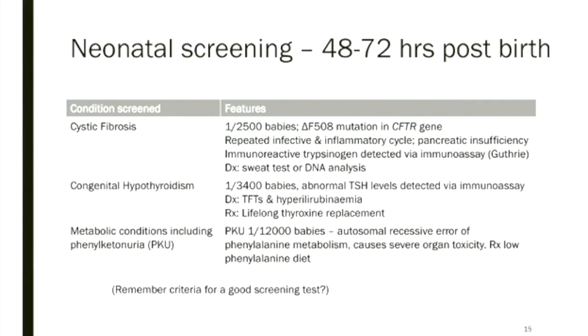We screen for, well, there are 3 types. We screen for metabolic conditions, which is about 25 or 26 different conditions. The ones that you should know about are phenylketonuria, congenital hypothyroidism and cystic fibrosis. The reason I put remember criteria for a good screening test is that the reason we pick these conditions to screen for, as well as the 25 others included in metabolic conditions, is that they're all conditions where intervening early will make a huge difference to the prognosis of the child.